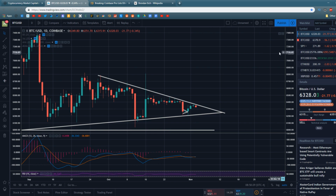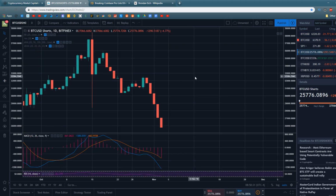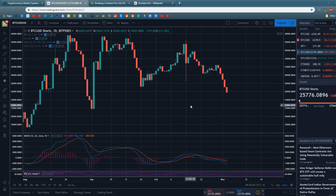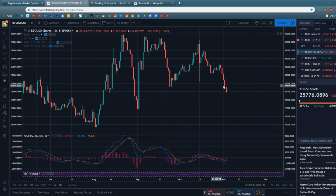Anyway, with that out of the way, there's one more thing I want to discuss, which I also talked about in yesterday's video, which is the shorts chart. I talked about how the shorts were falling, and another day has come and gone, and we've seen shorts continue to fall. We can see that the shorts are continuing to go red. We see shorts falling off, and we haven't seen shorts this low in a very long time, since the beginning of September, actually.